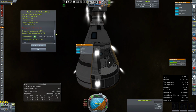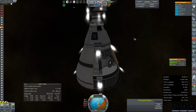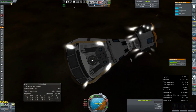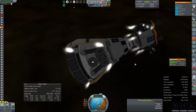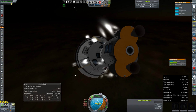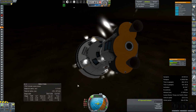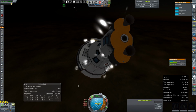Let's be going downwards to deploy. Oh, we are. 1,200. We'll deploy at 1,000. Okay, so far so good. We will be subsonic very soon. We stayed pointing in the correct direction. Fine, let's see how the chutes work.